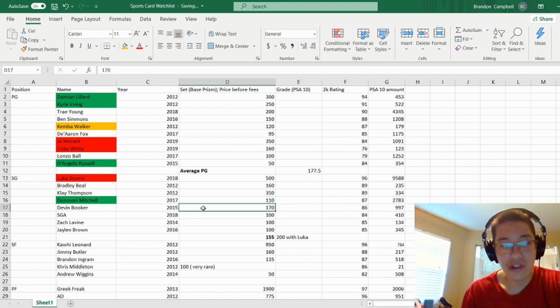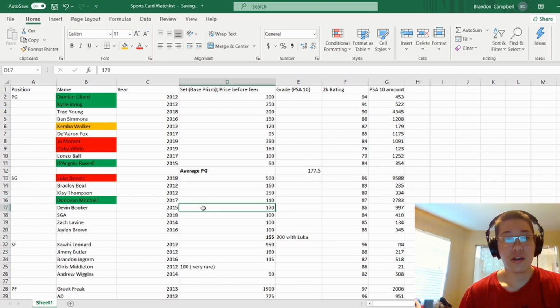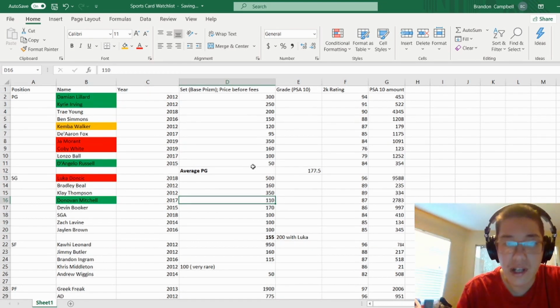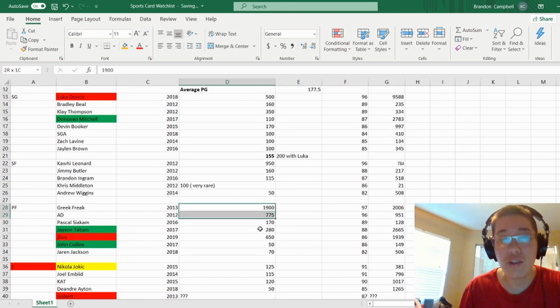I've heard a lot of good things about Devin Booker too. Of course I watched him a lot, but for 170, it could be a good deal. Me? Just give me more Donovan. So basically, that's another tip for the watch list. That's another way to differentiate. We'll do one more. We'll do power forward.